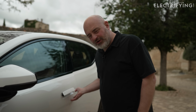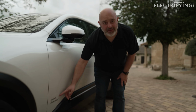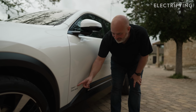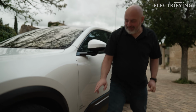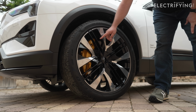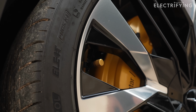Can I show you some of the interesting bits? First of all, you've got soft closed doors, very posh. And then you've got these bits, which when I saw a picture of them, I thought was a caption, but they are really here, and they kind of tell you what's going on. So there's the power and the battery size. Then if you come here, 22-inch wheels with these nice gold calipers that come as part of the performance kit, and even a little gold valve cap.